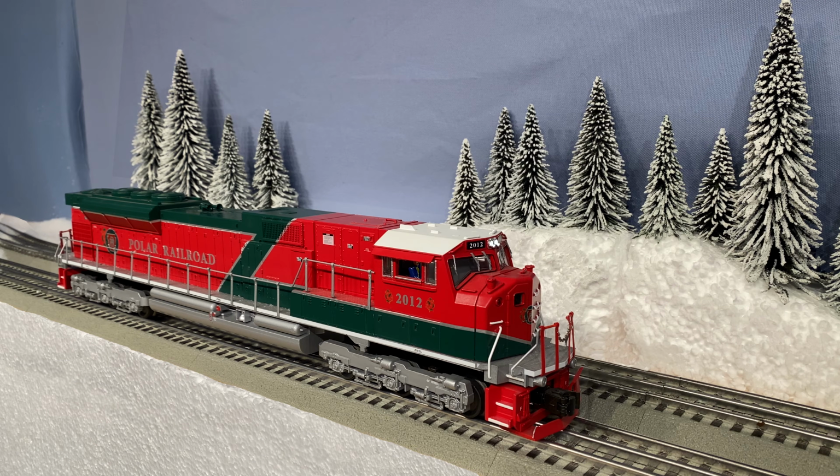This SD80MAC has the Legacy RailSounds system, featuring crew talk dialogue and tower comm announcements.